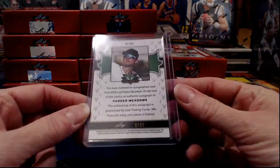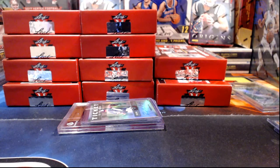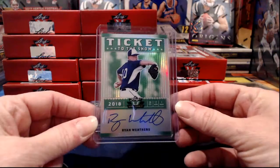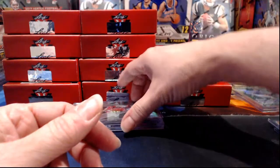That is Parker Meadows, numbered to 35. Parker, I think, is a Tiger, but I forget, so let me make sure. Yeah, he is. I have to write a little cheat sheet of the ones I can't remember. Ryan Weathers, San Diego Padres, to 99.